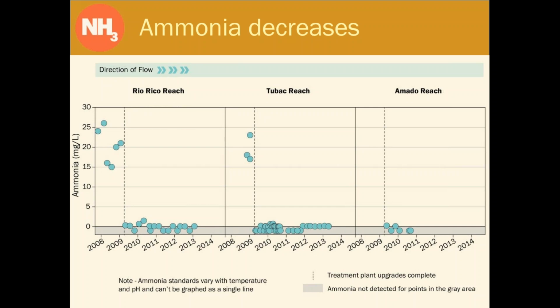And what you see is before the treatment upgrade, which is represented by the dotted line, we had very, very high levels of ammonia in the water, which was one of the main reasons for upgrading the treatment process. After the upgrade, very low levels, and very often ammonia is not even detected in the river anymore, which is really important for fish and other wildlife living in the water. Fish in particular are impacted by ammonia because it's toxic at high levels. And so bringing that down is key for the fish species.